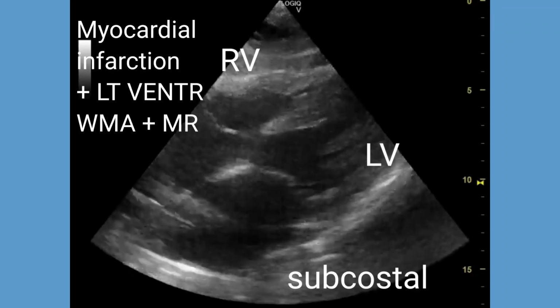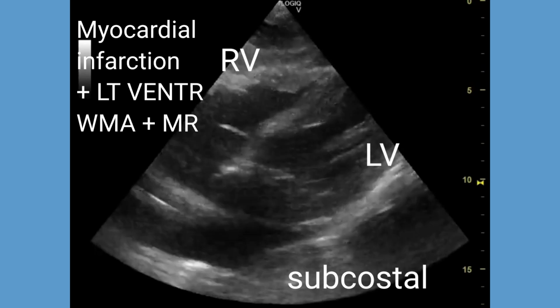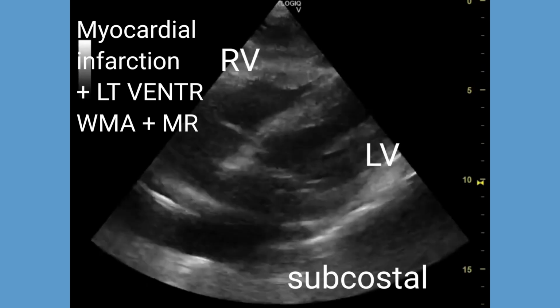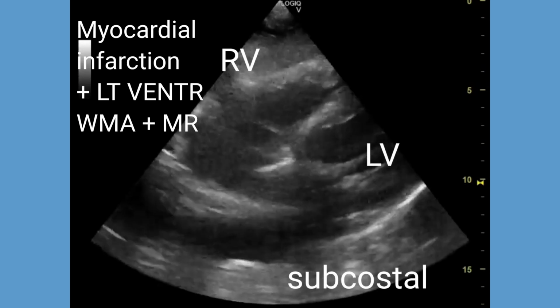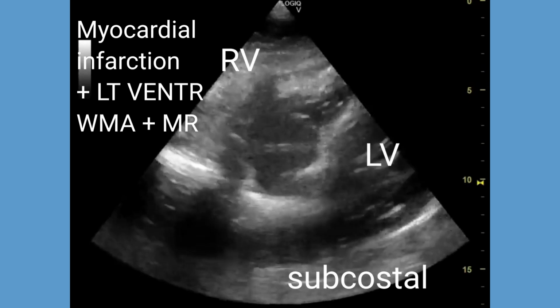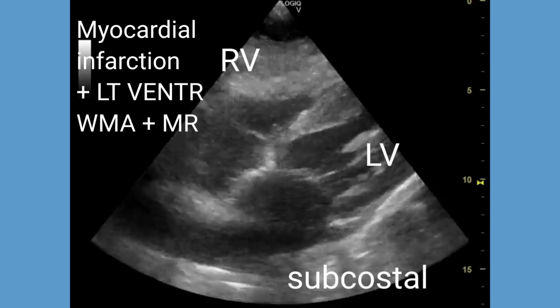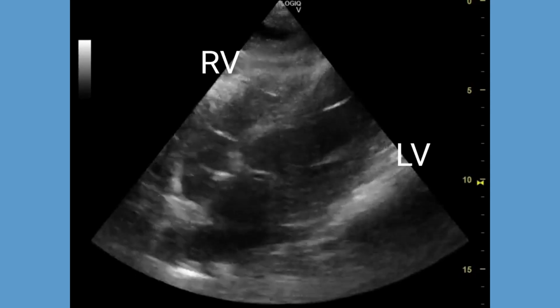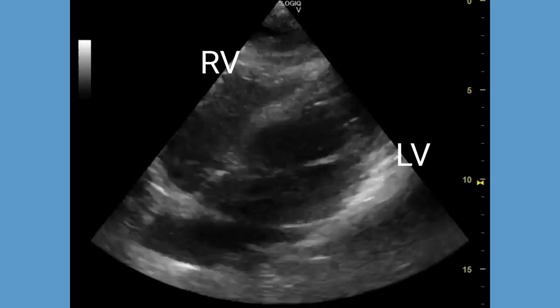This is an elderly patient with history of myocardial infarction, following which he developed complications including left ventricular failure with reduced ejection fraction. He also has moderate mitral regurgitation with bilateral pleural effusion. A subcostal view was followed with an apical 4-chamber view.